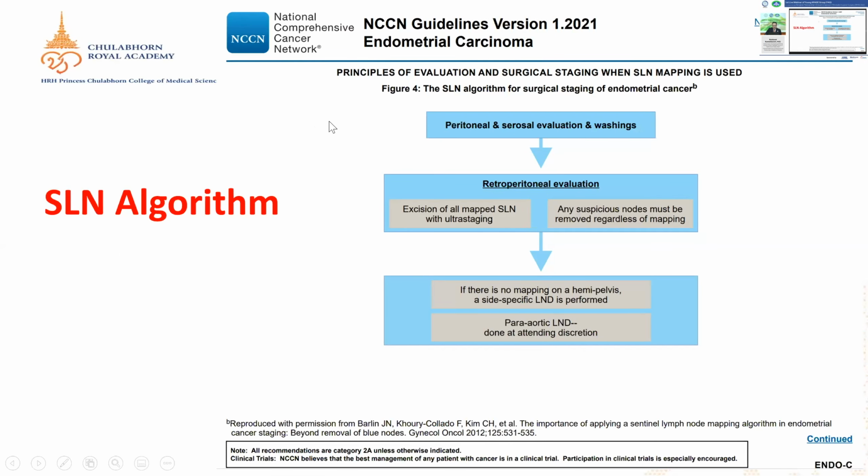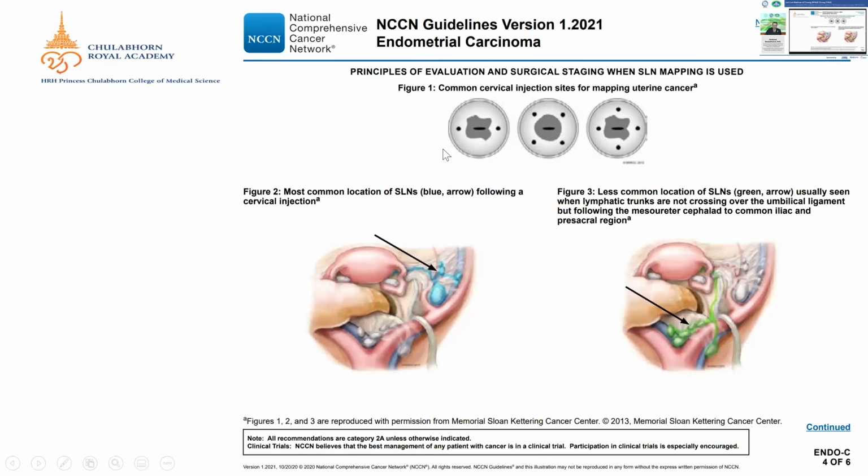As we know, the NCCN guideline, the latest version this year, recommends the sentinel lymph node algorithm. Normally, after we enter the peritoneum, we perform an inspection of the entire peritoneum. You have to remove all mapped sentinel lymph nodes for ultrastaging pathology, and any suspicious node must be removed regardless of mapping. If we cannot see the sentinel lymph node on one side, you have to remove all lymph nodes on that side. For paraaortic lymph node dissection, whether you do it or not depends on your decision. So this is the recommendation like the picture I showed you before.